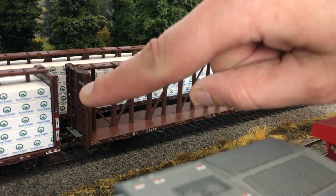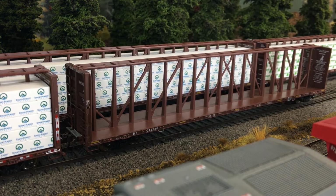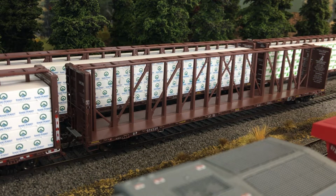I got these Idaho Forest Group loads here, which the lumber mill that's on my layout is part of the Idaho Forest Group. I also got a few Potlatch loads as well, just to mix things up a little bit, and that's another lumber group in the area that I am modeling.